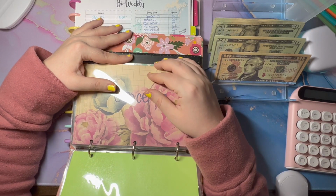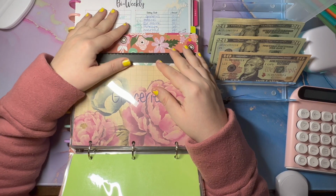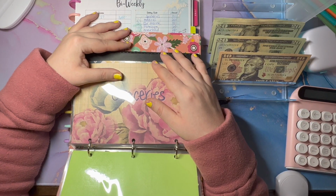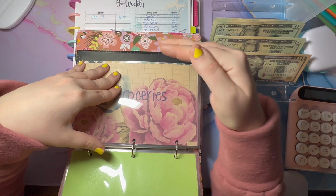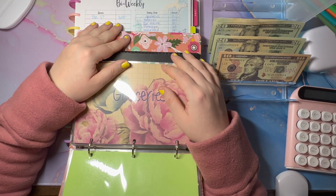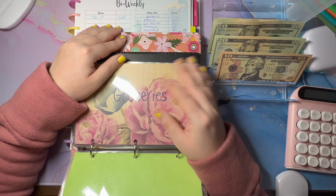So by no means do you need anything fancy to cash stuff. If you're on a very tight budget, use plain white envelopes. I've seen some people use a coupon organizer from the dollar store that has the different compartments, and you label them. That works perfectly too. Don't think that you need all the fancy stuff, especially if you're just trying this out for the first time.